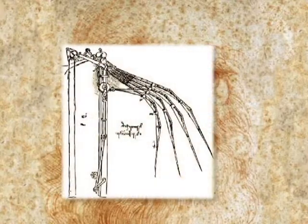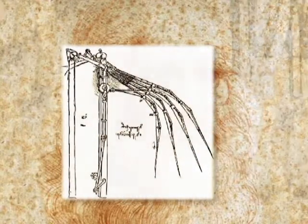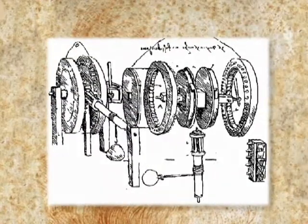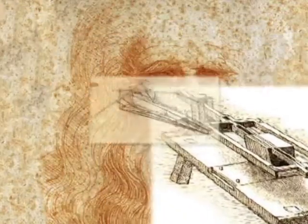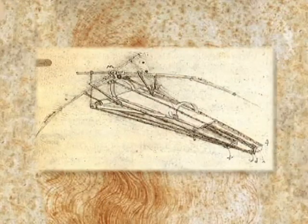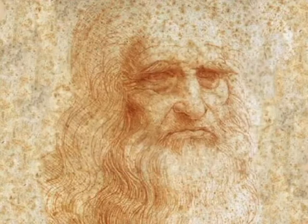He was a pioneer in his attitude toward machinery, believing that by understanding how each separate machine part worked, he could alter them and combine them in new ways to improve existing machines or create inventions no one had ever seen before.